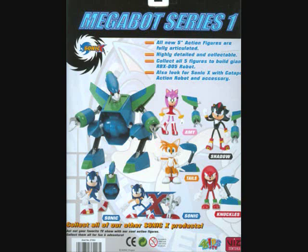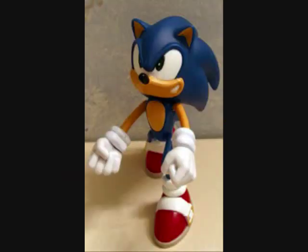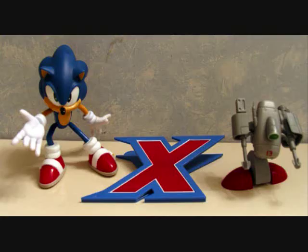After that, Toy Island would go on to produce their Megabot Series. This was a series of Sonic figures tying into the Sonic X anime, which actually came with a part to a Collect and Connect figure, which is the RBX-D05 robot. I don't quite remember the exact design from the anime, but I think it was in an episode. This particular line actually had two Sonic figures. The one which came with the torso and head of the robot, and another which had an action feature and came with one of the Badniks from the first episode of the anime.